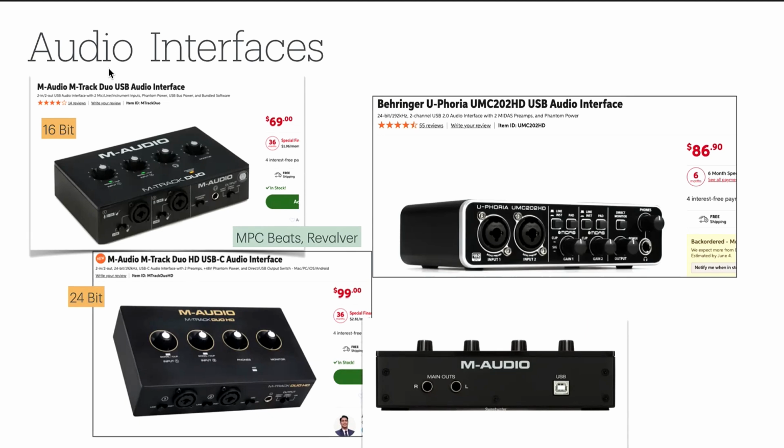Over on the right, you see a Behringer Euphoria, and that kind of splits the difference at 86 bucks. I also mentioned that the Behringer doesn't necessarily have any software coming with it, but the M-Audios have something called MPC Beats and something called Revolver, which is three different amps and maybe a handful of different effect pedals. So you have something to get started right away with either one of those on the left-hand side there.